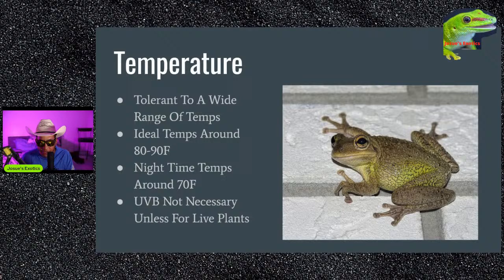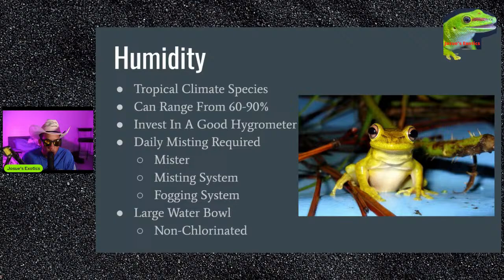So, like I said, nighttime temperatures drop to around 70 degrees, and UVB is not necessary unless you've got live plants in there. So, moving on to, let's check our comments.